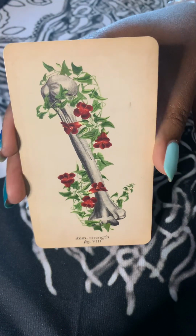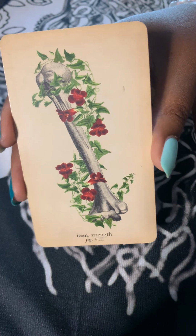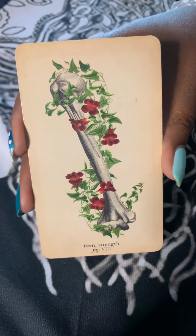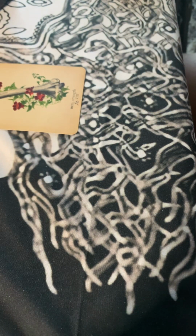So strength overall is hang in there, right? But also know that you have the capacity to let what needs to end and let what needs to begin. Part of strength is actually surrender. It's not always brute strength. When we look at this in the Rider-Waite, you usually see a woman with a lion, and it looks like the lion has been either tamed or made docile or what have you. And so I want maybe two cards on this.